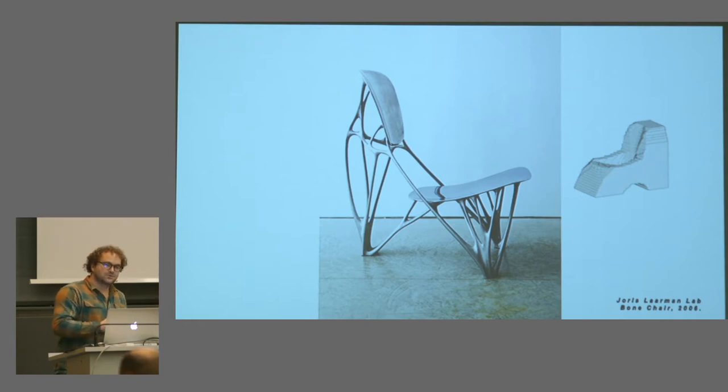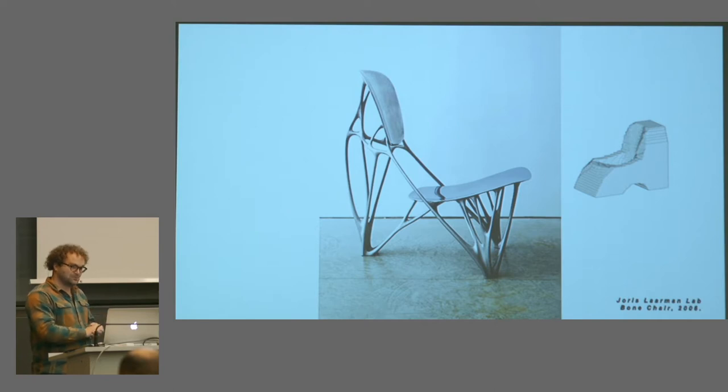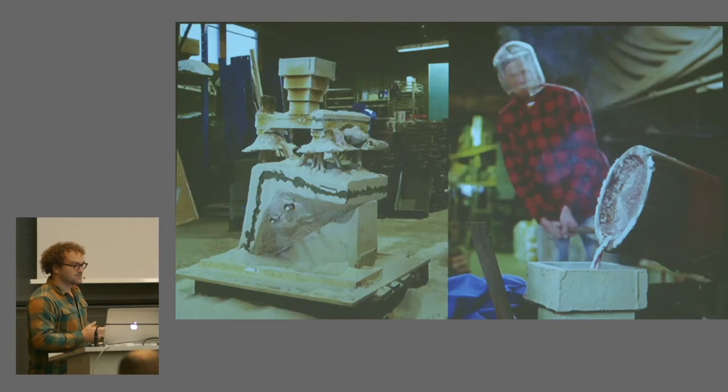And this is one of his first projects where he, together with Opel and a professor in Germany, developed an algorithm that imitates the way bones grow. And they did iterations in 2006. It still took 2 weeks for an iteration to come out. But eventually they found a really nice, naturally designed way of building a chair. But of course, a chair like that, you cannot create with classic manufacturing tools.